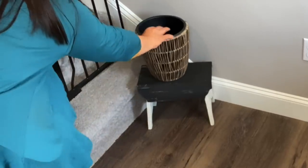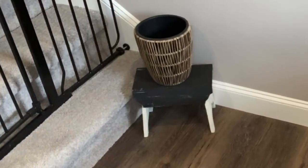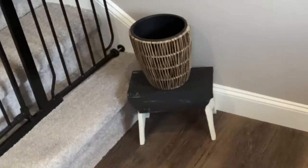Next, I have this basket. I got it from Hobby Lobby. Love the texture. You could put this indoors or outdoors. It's like that PVC stuff. And then it's got a liner. I'm gonna place an olive tree in this. And here's the beautiful olive tree. Love it. And yes, I'm compacting things in this little corner here, but it's so me.